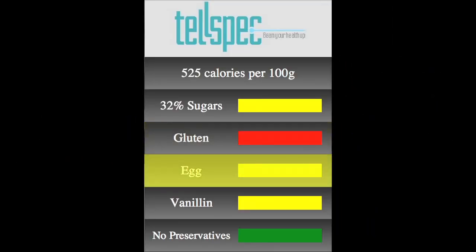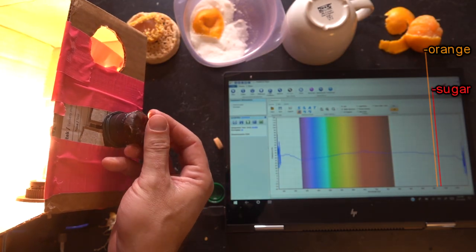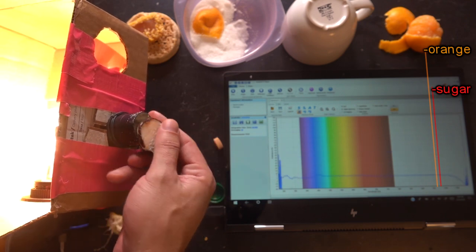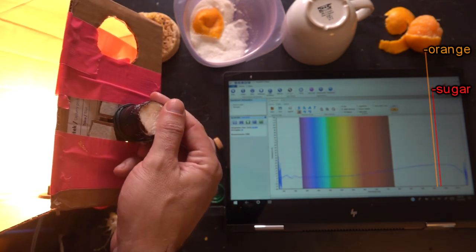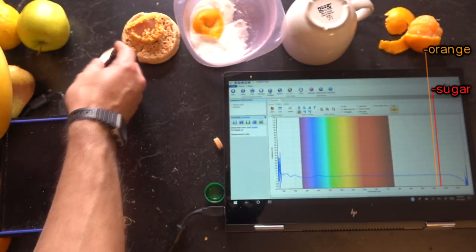Now I'll scan this chocolate truffle. My Tellspec tells me that this chocolate truffle has gluten as well as egg and artificial vanilla. So a thin layer of chocolate will all but blot out the entire near-infrared signal for getting a spectrum off these sorts of things.